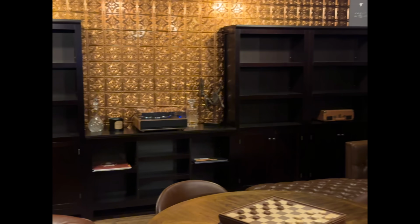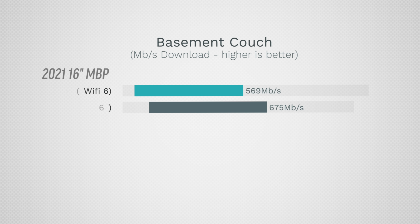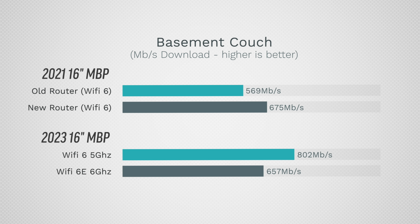But the next location I tested was the couch in the far side of my basement. Here, I used to get 569 megabit per second, got a little faster with the new router, but with the new laptop, I got 802, which is 40% faster and faster than even the best speeds I ever got close to the Wi-Fi router with the old laptop, which is great because I'm paying for this internet.